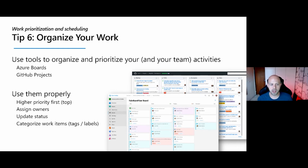Try to use them properly. And for using them properly, what I mean is try to put your highest priority tasks and items on top. And so everyone knows that if they access the board and they need to grab a task to work on, they will pick up the one on top because it is the higher priority one. Also try to assign owners, or even assign it to yourself if you want to work on something, because in that case, this is the next thing I will do, or your teammates will do. And of course, keep them updated. Move the cards, move the statuses. Try to update your team and even yourself, because maybe this is a reminder for your next day on where the work is and what the status is.